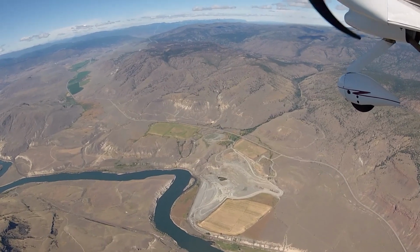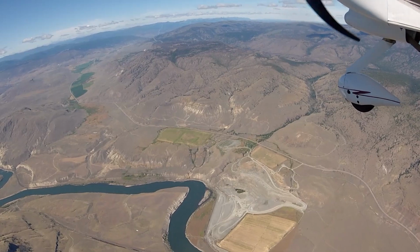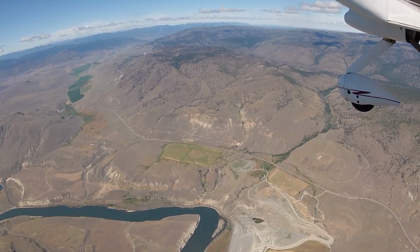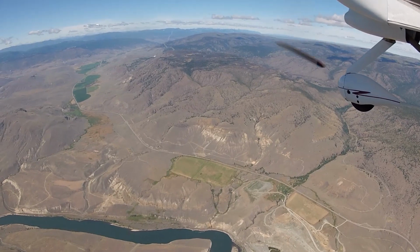Traffic east of Kelowna, 2670, Star Helicopter, Lima Tango Yankee. We're showing 12 miles to the east of the field, currently 8,500 feet, passing overhead just south of the field, westbound, and switching to Kelowna Tower.